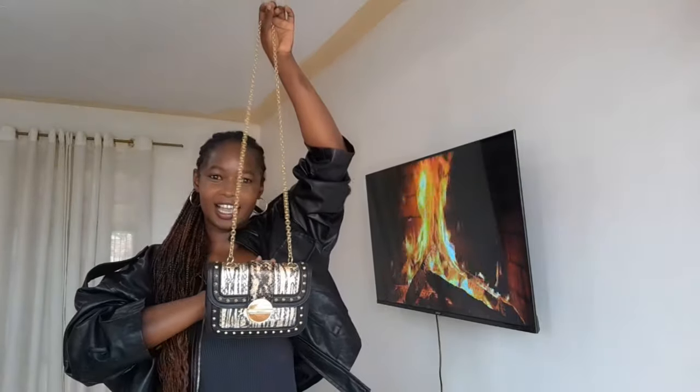Yeah. So that's the third bag. And then the last bag that I restocked was this gold one. And I don't know which brand this is, but that's how it looks. This is so cute. It's such a gorgeous bag. And then the sling is in gold too. Yo, this is such a cute, cute bag. Again, let me show you the inside. Yeah, the inside looks like that.